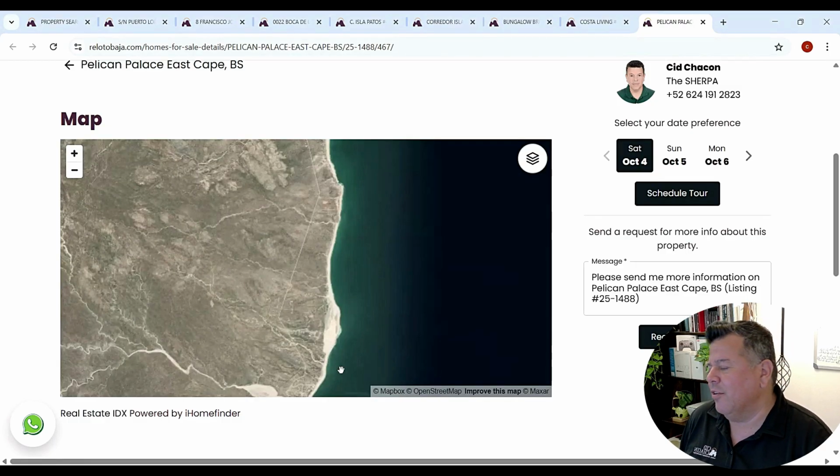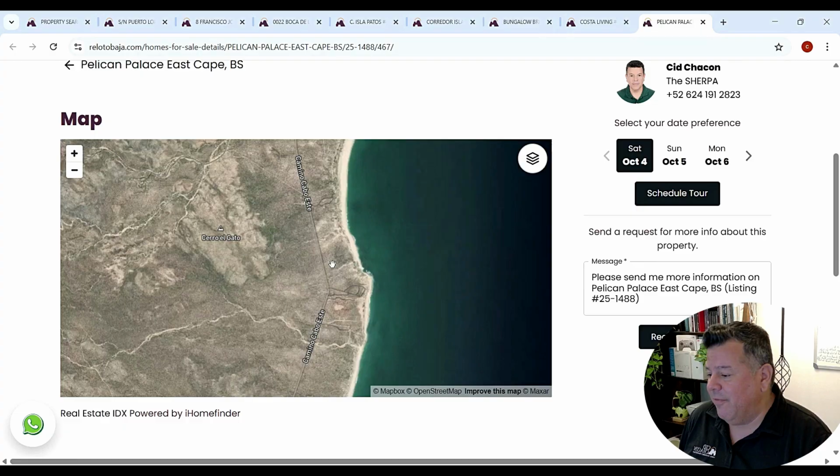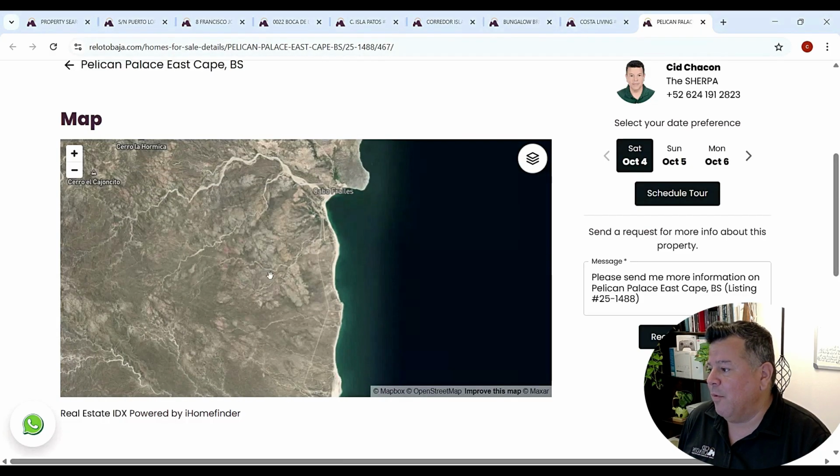I mean, absolutely gorgeous. Swimmable beaches, great for fishing as well. If you wanted to pull in a little rubber boat that you wanted to do some diving with or fishing with, you could definitely do that. Easy to do. All of these riverbeds are dry riverbeds and they're very easily traversable. And this property is very much located in the heart of Cabo Pulmo, which is right about here. So from here to about here, this is Cabo Pulmo itself.